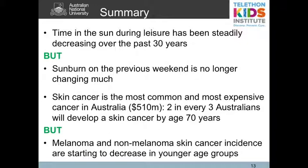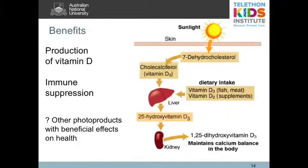But we are starting to see changes in the younger age groups, and that's probably related to our sun protection programs. I was in New Zealand a couple of weeks ago. They're not seeing the decreases. They haven't had the decreases in skin cancer incidence. They haven't had the same investment in sun protection that we've had in Australia. And I guess we can thank the cancer councils really for our sun protection programs that we're actually starting to see a decrease that most other parts of the world are not seeing.